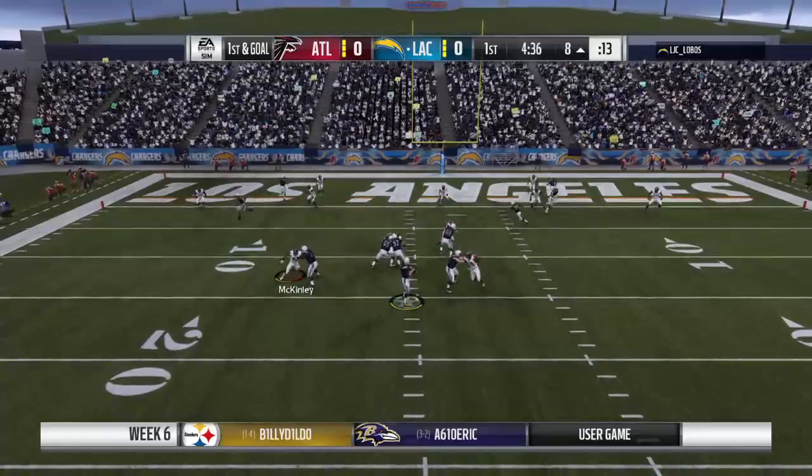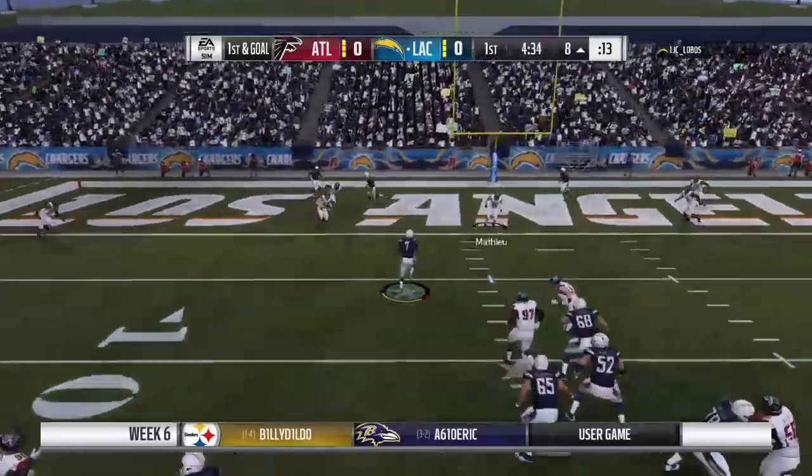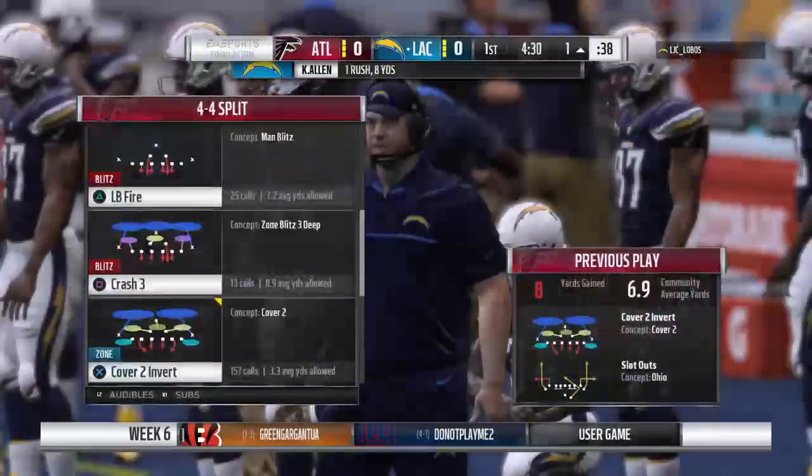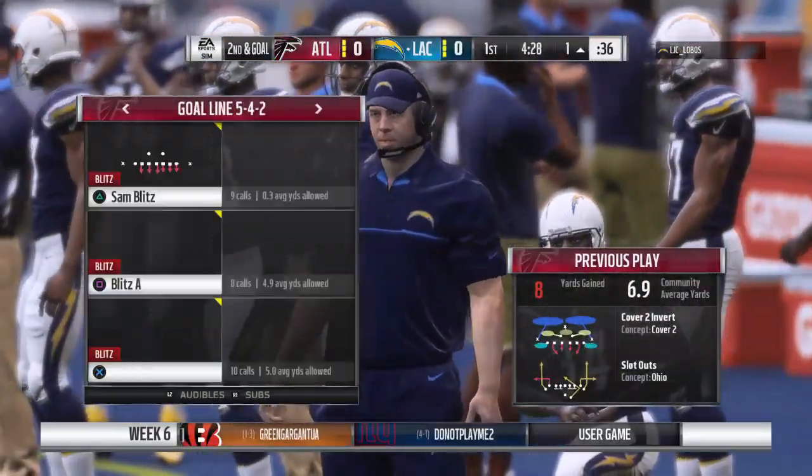So the shotgun snap to Allen. Forced out to his left. Stepping up, he's going to keep it. He'll get 8 on the scramble there. It'll be second and a couple.